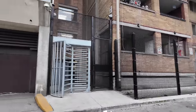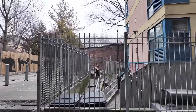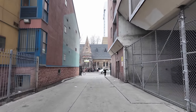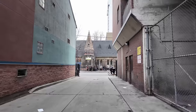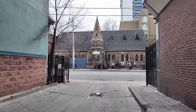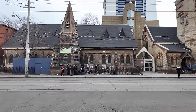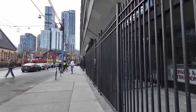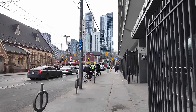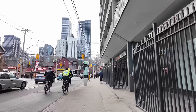We have stumbled into an interesting part of town. There's police on bikes patrolling. That's a drop-in center across the street. Ooh, the smell is not very good through here. On the right, this cage was put up to prevent people from loitering in this area. And the building had to obtain a special bylaw exemption in order to be able to erect it.